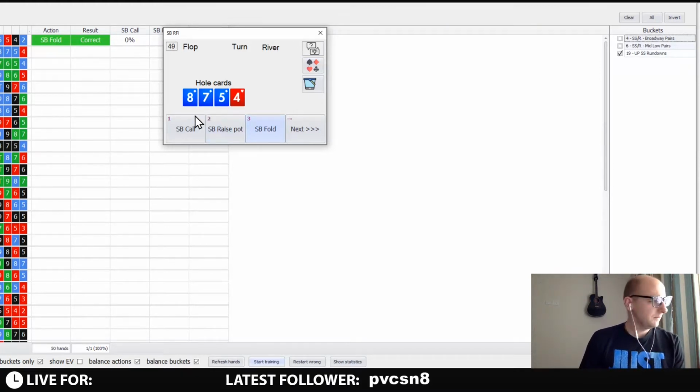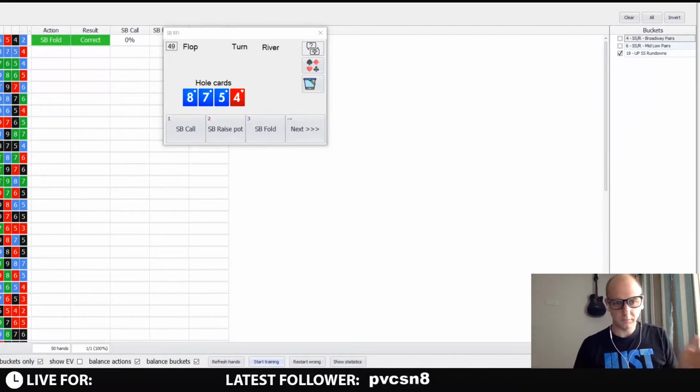So what do you guys think? Is this an open from small blind or not? So this I think will be also a fold because it's trip suited. Yeah, this is all small blind RFI rundowns, single suited. That's going to be a first study, and then we're going to do other ranges if you want to change, okay? To whatever.